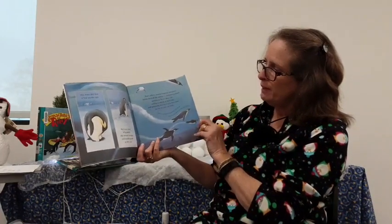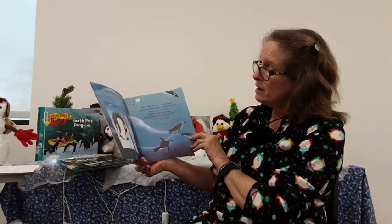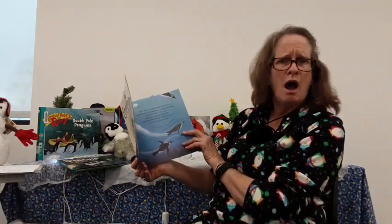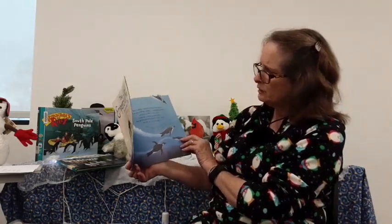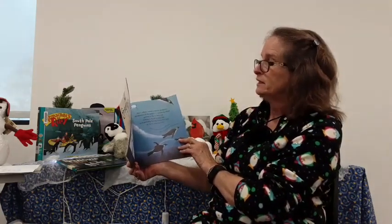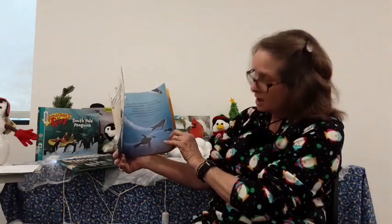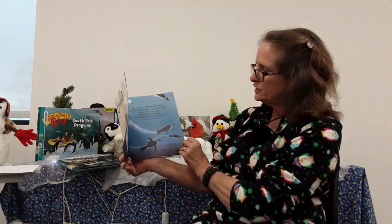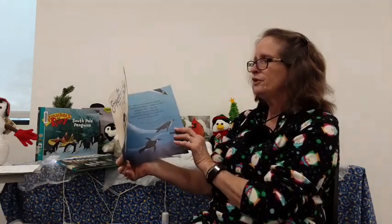That's where female emperor penguins spend most of the winter, swimming around, getting as fat as they can, eating as much as they can. I just might be a penguin in the winter time, I think. I like to eat in the winter. Generally, they have a really nice time, as far as we can tell from observation. Emperor penguins eat mainly fish, squid, and tiny shrimp-like animals called krill.